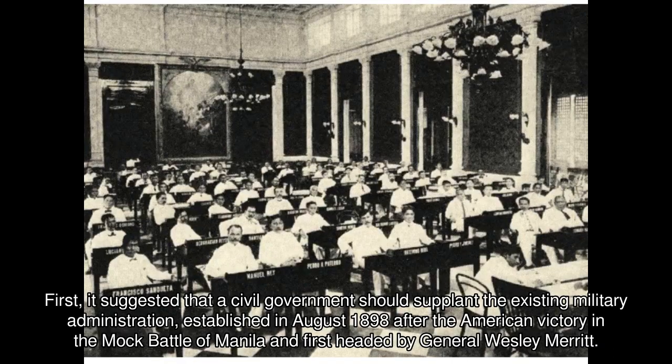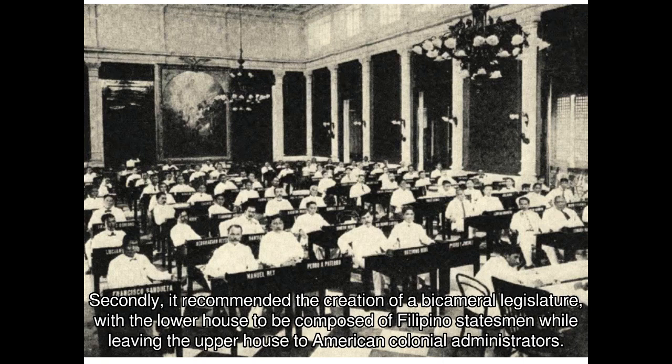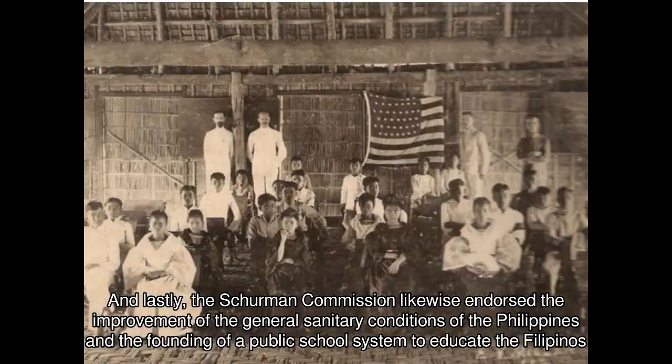First, it suggested that a civil government should supplant the existing military administration, established in August 1898 after the American victory in the mock Battle of Manila and first headed by General Wesley Merritt. Secondly, it recommended the creation of a bicameral legislature, with the lower house to be composed of Filipino statesmen while leaving the upper house to American colonial administrators. And lastly, the commission likewise endorsed the improvement of the general sanitary conditions of the Philippines and the founding of a public school system to educate the Filipinos.